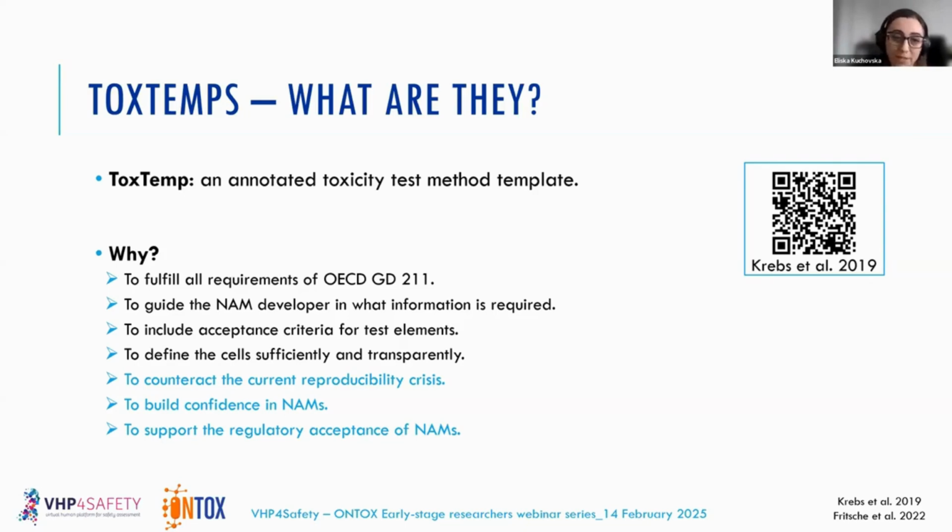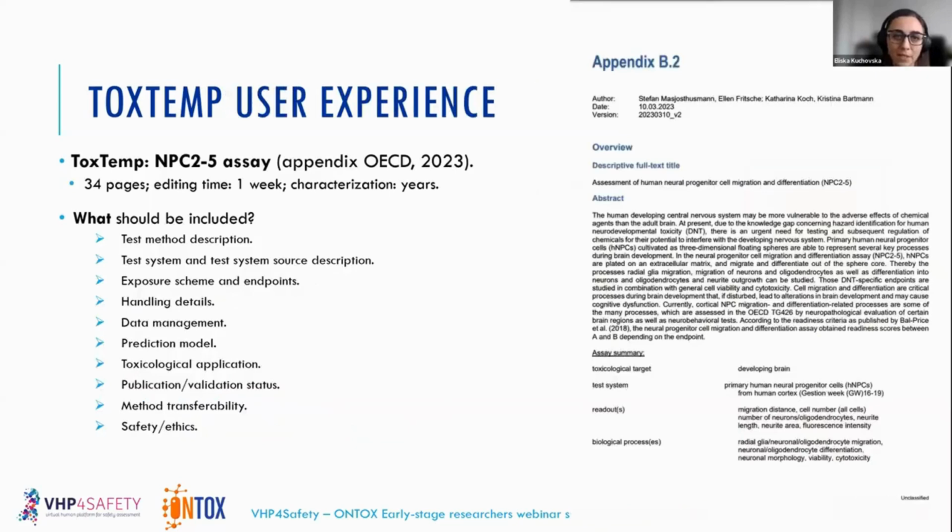The ToxTemp definitely built confidence in new approach methodologies, because if the risk assessors can see what they can measure, how the processes that they assess are regulated, if they know, for example, what are the applicability domains in the assays that are described in the ToxTemps, that definitely builds confidence into your NAMs. And you want people to trust your NAMs, to understand them and to use them. So in the end, the ToxTemps support the regulatory acceptance of your new approach methodologies.